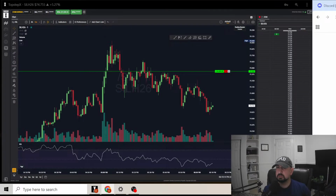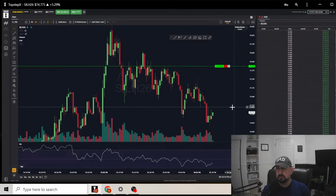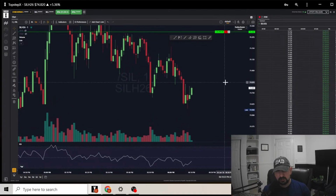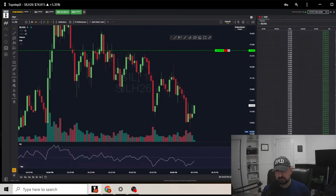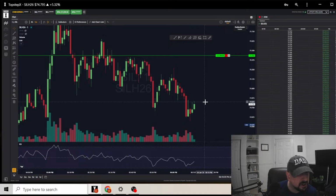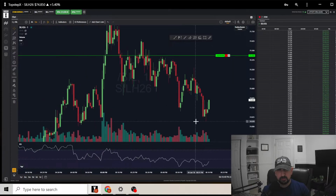Let me see what's going on here. We are in a silver short right now. We're up 7,000 on this trade. I want to manage it here. I just want to see what happens. I think I might take 5 off here on this short, and I'm going to leave 5 runners here on this one. I do think we can make another move down, but I might as well take that 3,500 or so and keep it. We do have some support here.